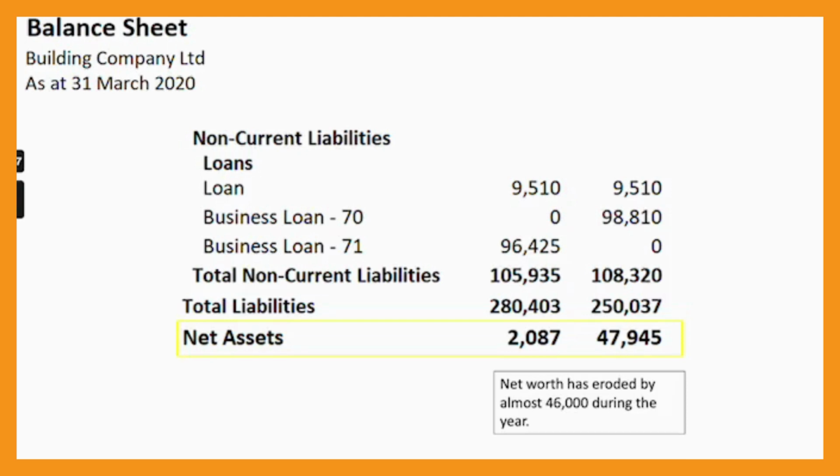So with the reduction of net assets over 45,000, we need to be thinking about how we could bolster this balance sheet and reduce the risk.